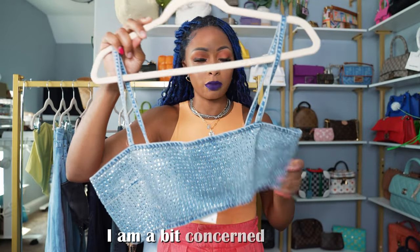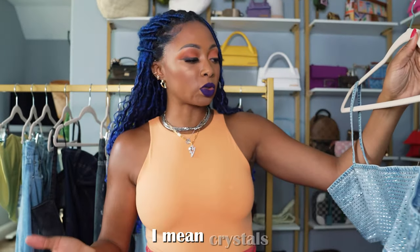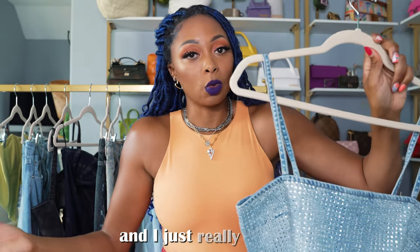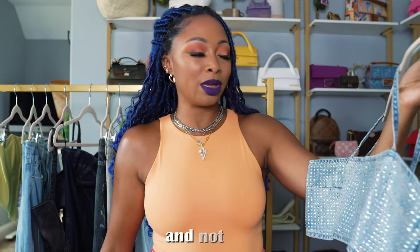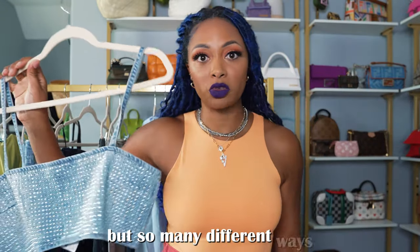I am a bit concerned about the rhinestones, but I don't expect to have this forever. I mean, crystals are kind of a thing that's trending. Crystals on denim is trending. And I just really wanted to add something like this to my wardrobe and not pay a whole lot, because I don't expect to wear it forever. But there are so many different ways you can dress this up.